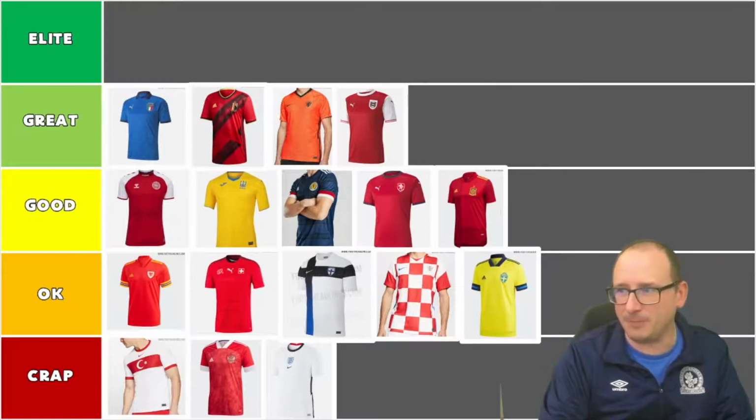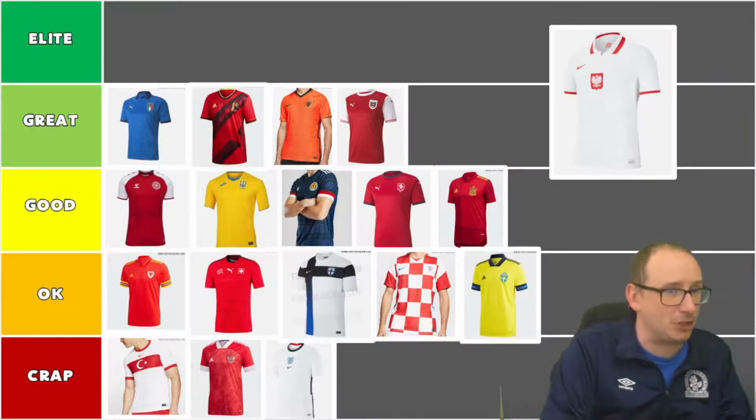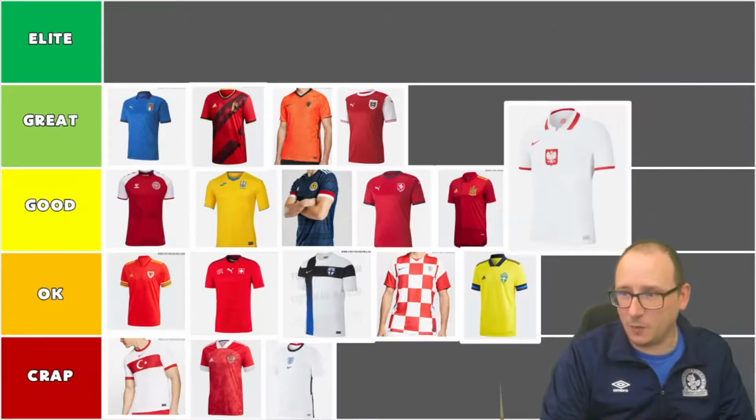Next up we have the Poles, again gone down the England route here with, of course, the crest down the middle. It does look much better, though, than the England ones, and maybe it's the collar, I don't know, and the swoosh position on the left-hand side. It is much better than the English, and in fact, it is probably much better than I'm giving it credit for. I'm going to actually put it up in the good column here. To be fair, I think it's a decent white shirt. It's probably the best one we've seen so far.